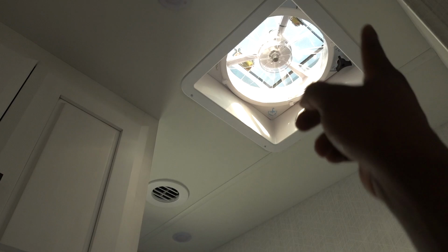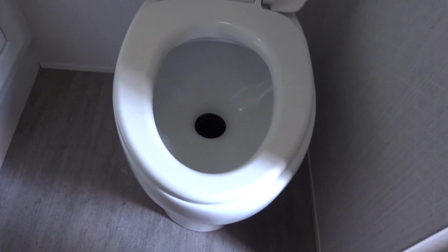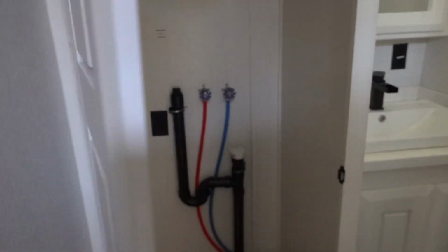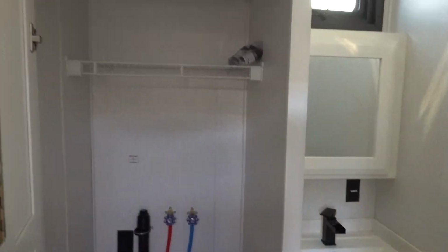You still have those tall ceilings. You have a vent fan. And this is a large toilet too. I almost thought it was like a bidet or something because it was so big. It is porcelain. And this is where your washer and dryer would be too.